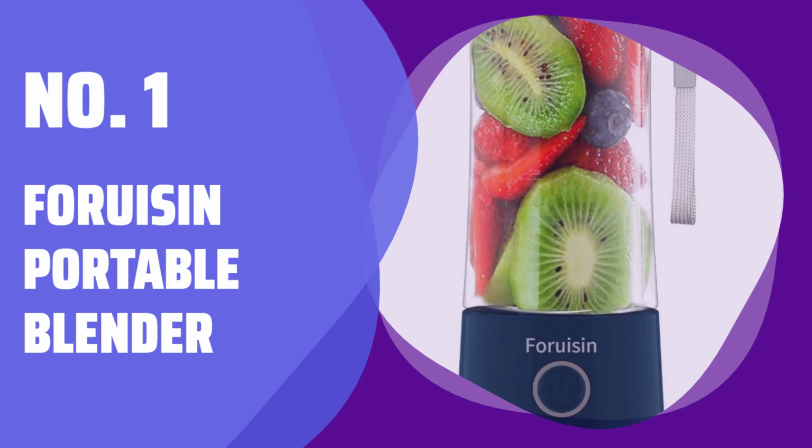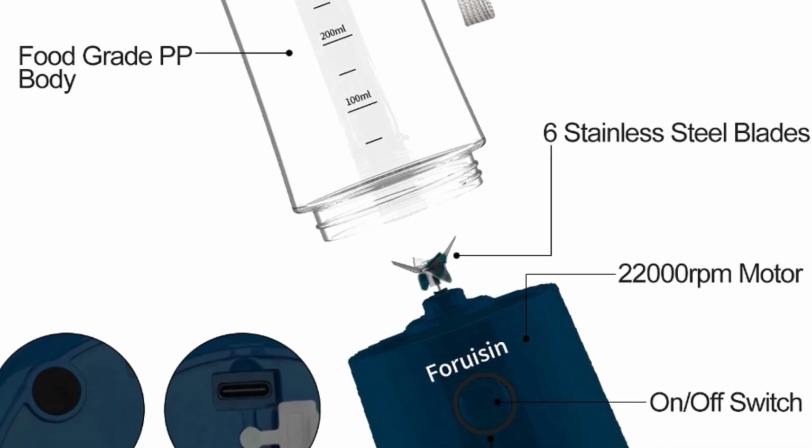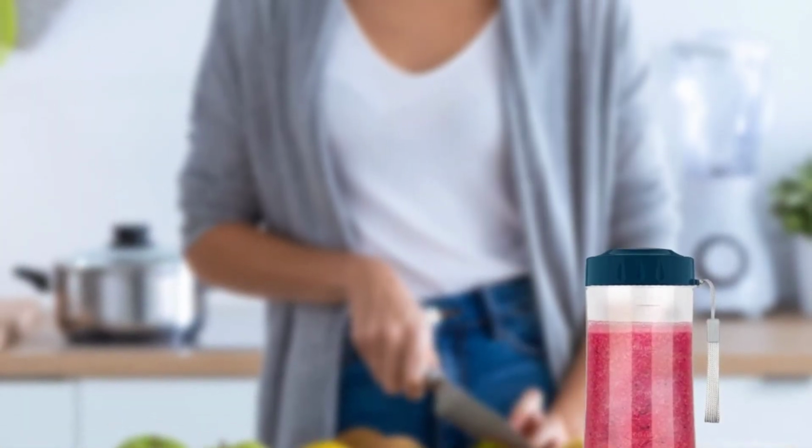Number 1. FORUISIN Portable Blender. With its professional portable design and compact size, this blender is a must-have for home, office, or travel. It's also BPA-free for your peace of mind.